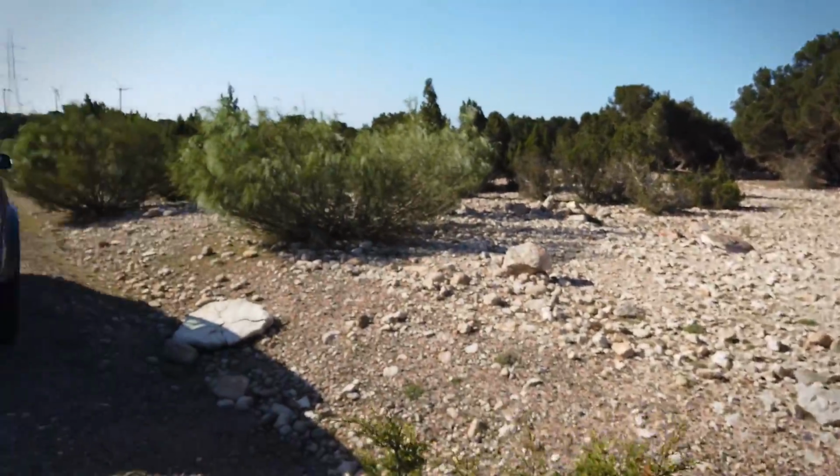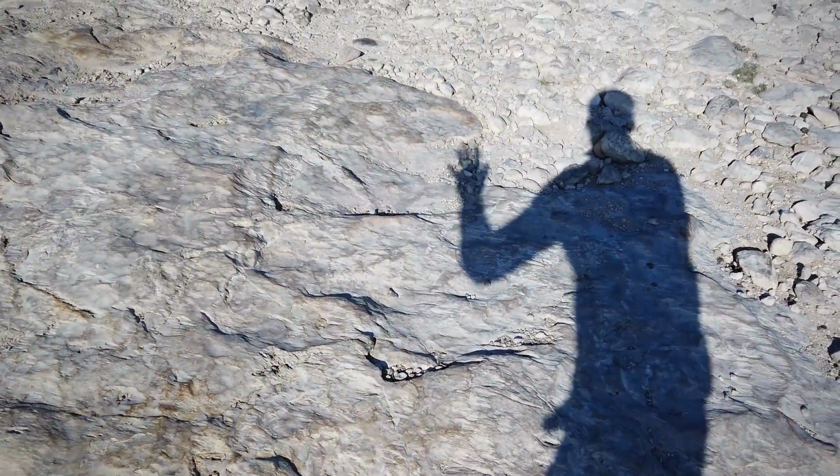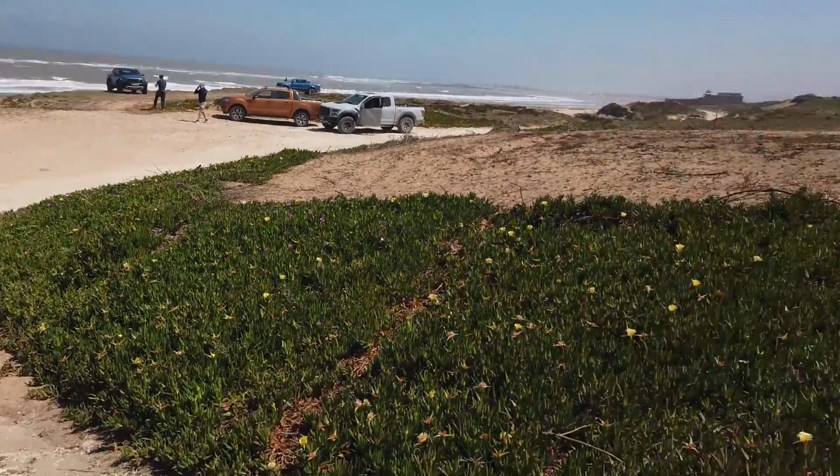So the new Ford Ranger Raptor does not have any competition on the European pickup truck market. It's simply one of a kind. Right now the demand for this car exceeds the supply. Oh, he's taking out the car!